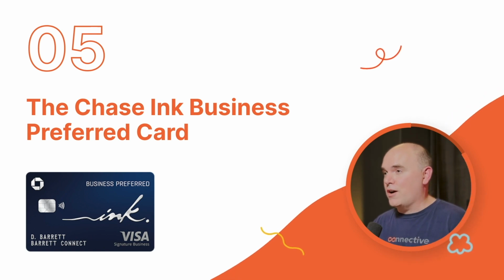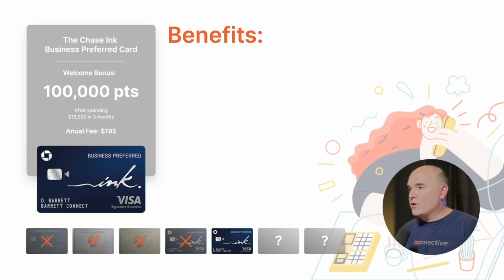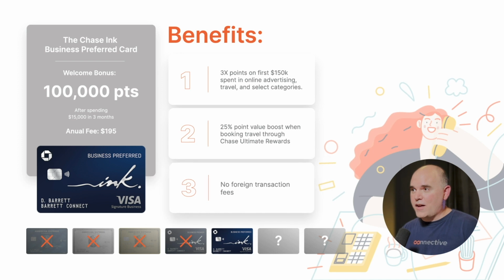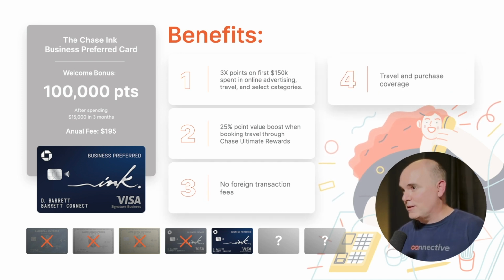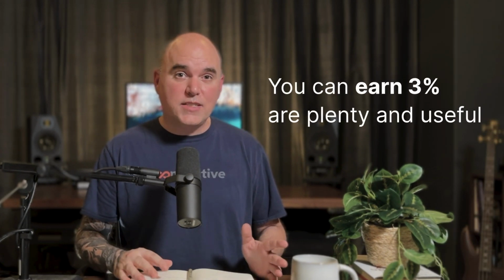Next is the Chase Inc. Business Preferred Card. Here's what's good about it. The welcome bonus is mad good at a $1,000 value or a $1,250 value if you spend it on travel through their system. The annual fee isn't terrible and the ways you can earn 3% are plenty and useful.